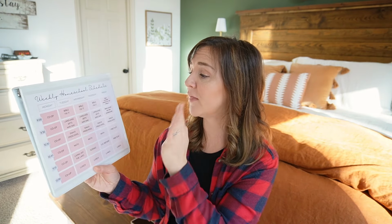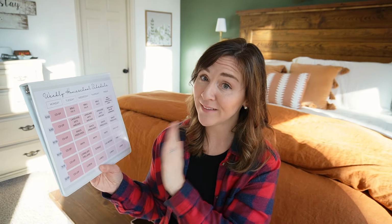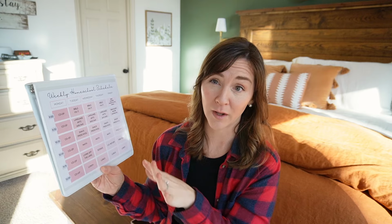Then we do lunch after that. So Tuesday, Wednesday, Thursday, that's what it looks like. It's a very full day of school, but following this schedule, we're able to get it done before lunch, which is great and is working out so good.